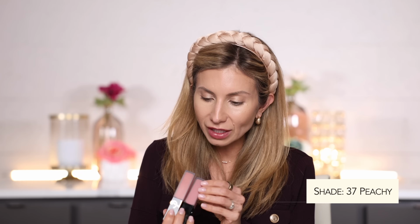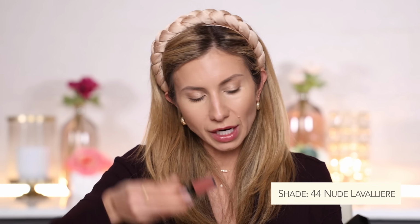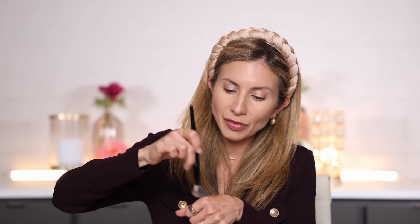I got it in 37 and 44. Let's go in with the warmer shade, 37. It's a bit more of a peachy shade. And what I love about these, I'm gonna apply it on the back of my hand first. These have pretty good pigment, but you're really able to work and blend these out. And I'm gonna just tap the tip in here.